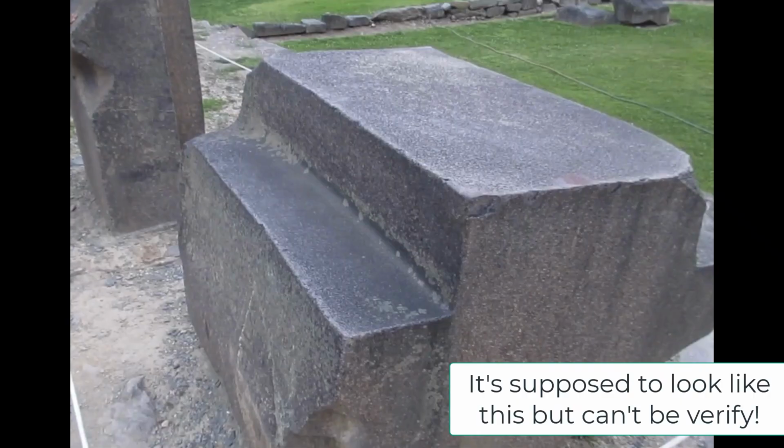Since nobody is allowed to go to the backyard of the Archbishop Palace, it is impossible to find out, because the 12-angle stone is even under the ground. So we don't know if it's already a 24-angle stone like you see here in a stone in Ollantaytambo. So we cannot prove it.